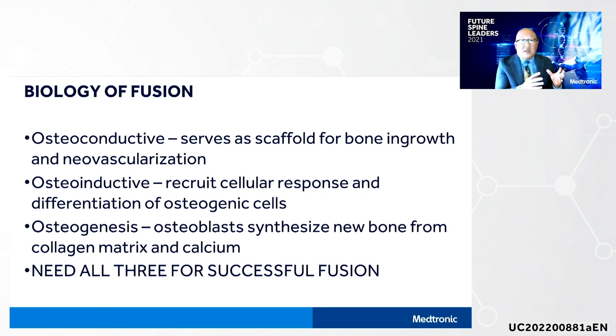Osteoinductivity is the idea that we recruit a cellular response from the host or the patient. Cells will differentiate into osteogenic cells. And the final and most important category is osteogenesis. Remember that those recruitment of osteogenic cells or osteoblasts will then actually create and synthesize the new bone, whether it's from the host collagen matrix with calcium or an artificial or allograft collagen matrix and calcium. But it requires all three processes biologically to achieve a successful fusion.